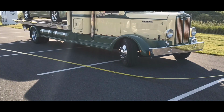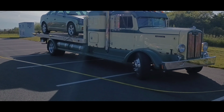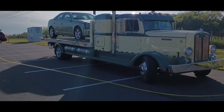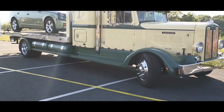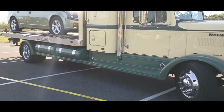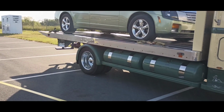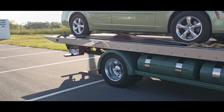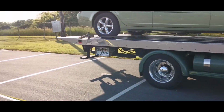Oh, wow. Look at this thing. Auto car. Museum quality piece. Carrying a modern Cadillac. I'm sure they just swapped the cars. There had to be something else on this thing.